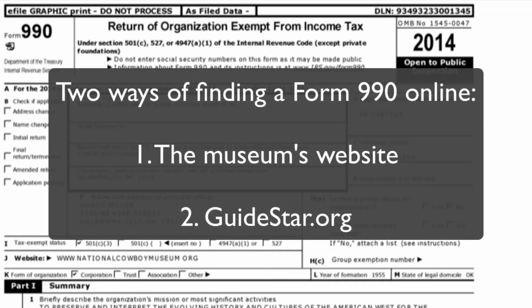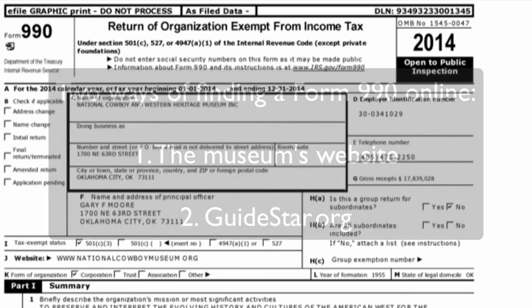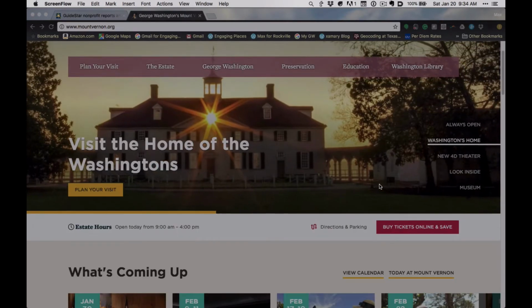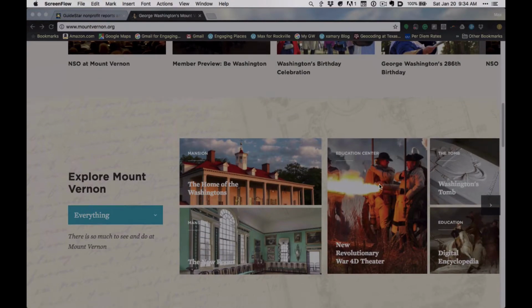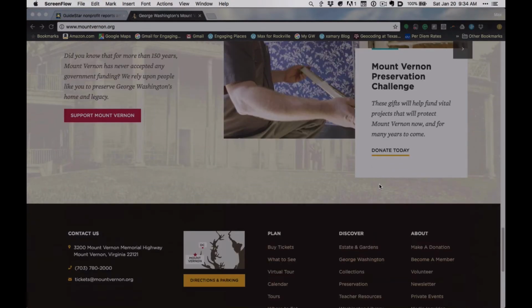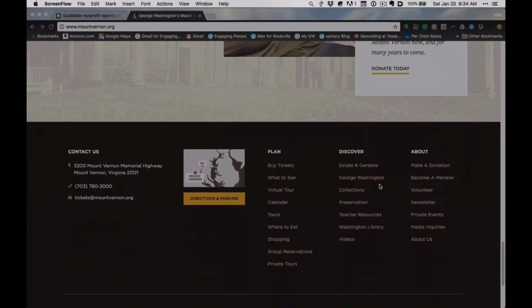There are two ways to find a museum's 990. The easy way is from the museum's website. Here's an example from Mount Vernon in Virginia. The Form 990 is usually in the section that's about the organization, often called About Us, and tucked out of the way because people are interested in visitor information, such as hours and events. You'll need to poke around, and on this website, it's way at the bottom.